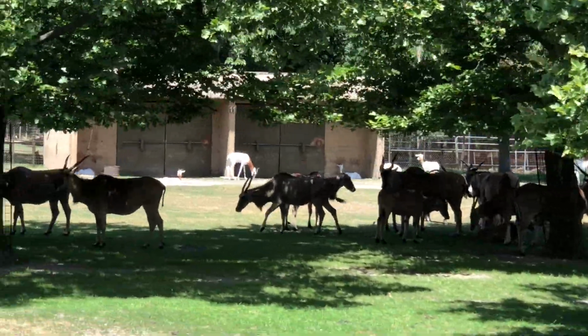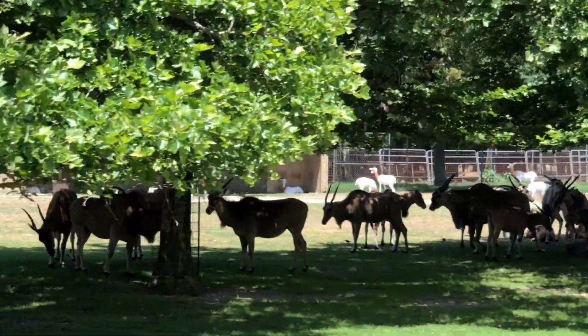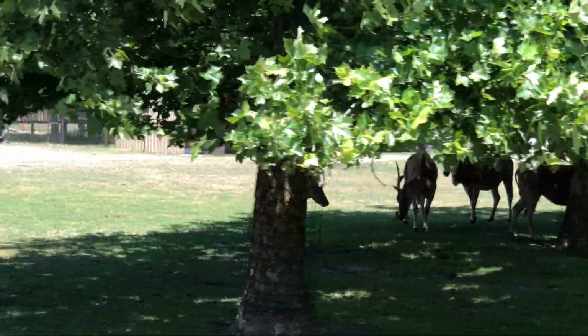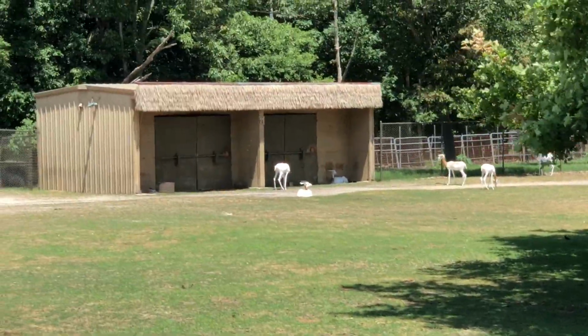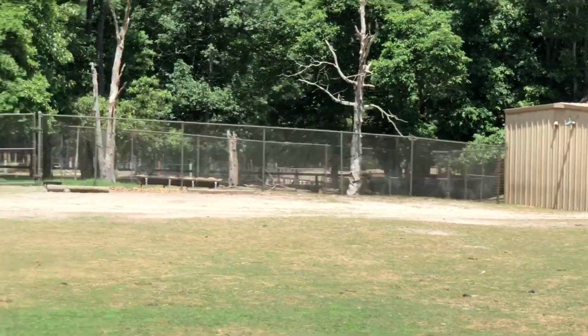Now, unfortunately for the Dama gazelle, due to habitat fracturing and because of poachers, they're critically endangered with only 250 remaining in the wild. The point is to get the information out there so that when we know better, we can do better, right?